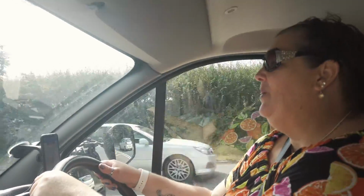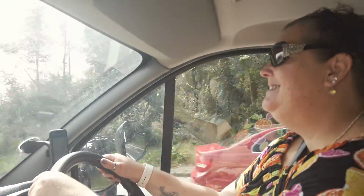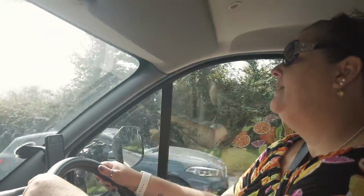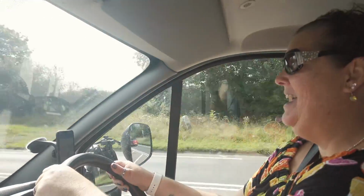Where are we going? We're going to the Jurassic Coast. And what are we going to do when we get there? We are going to hunt for fossils and sea glass. Okay, and where are we staying? Something dairy farm. I guess that will be a subtitle then.